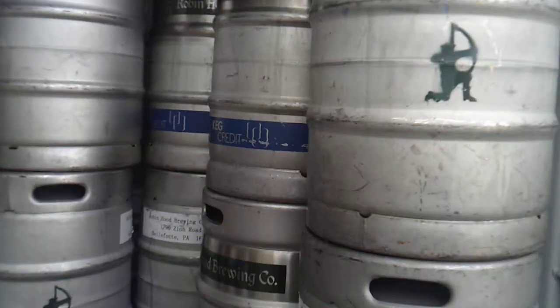Look at all those kegs, just ready to be filled. And here's our big old stack of 22-ounce bomber bottles.